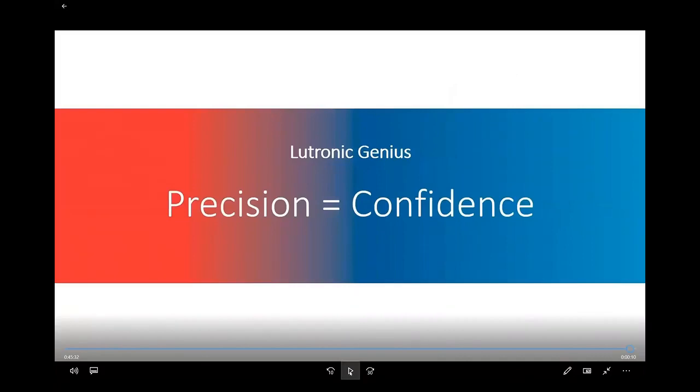And also the interface. The interface is much more user intuitive. It's much more elegant. It's much more sophisticated. It's more like a smartphone. The Infinity was more like a flip phone. So I think it's just a big advance in a lot of ways.